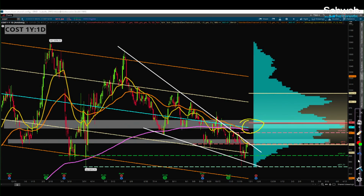And that fair value number you highlighted at 937, pretty close to that 930 call that's a part of the trade that's been highlighted for us. But right now for Costco, in advance of their earnings, trading at about 911.24. Our next one we're talking about here is Seagate Technology.